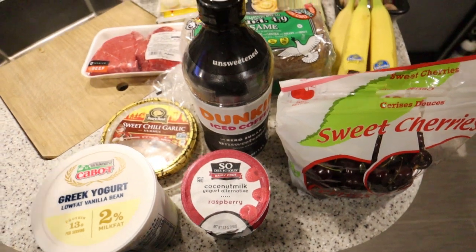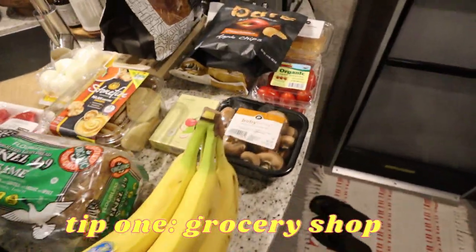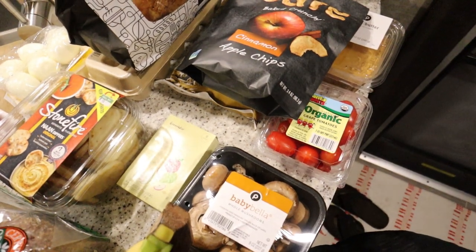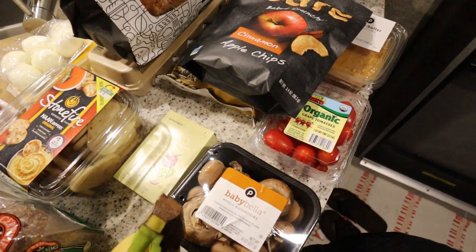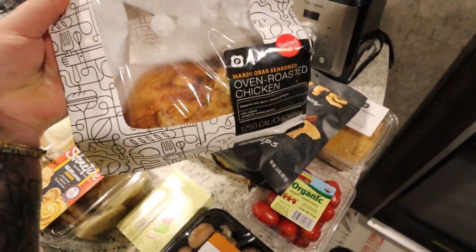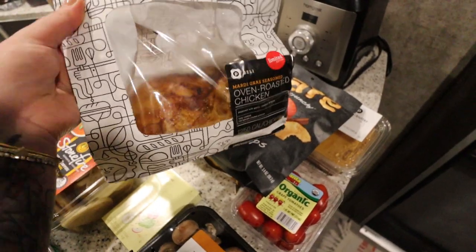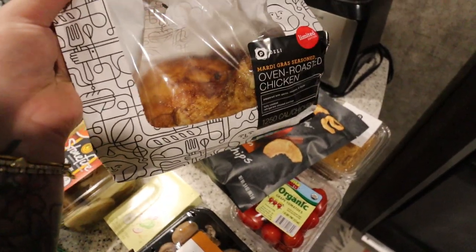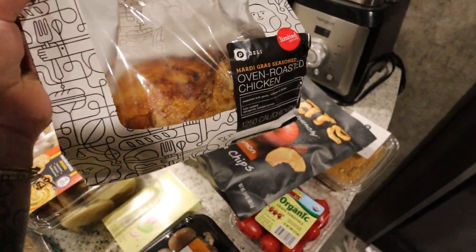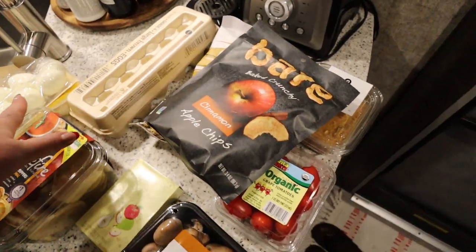All right, just a little overview of what we picked up at Publix for the week. This is just some of the stuff. We'll probably have to pick up a few more items throughout the week, but I wanted to show you guys what we got. We always get a rotisserie chicken, and we just split it up with dark and white meat and measure it out for salads and wraps. So sometimes I'll have a little bit of the dark meat because it's really good, and then usually Joey just eats the skin. But rotisserie chickens are great for the week.